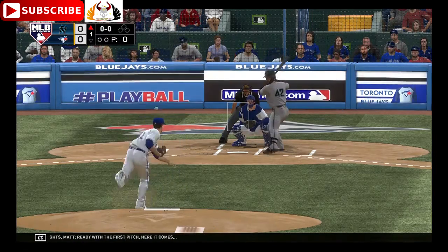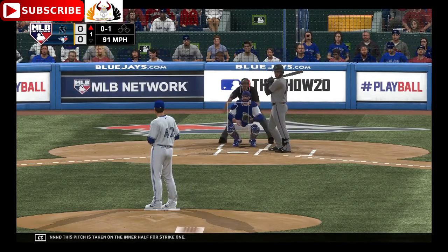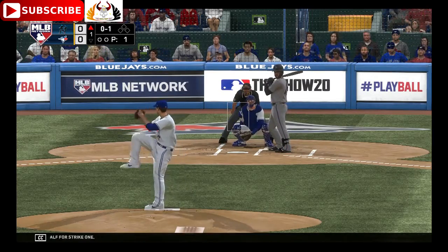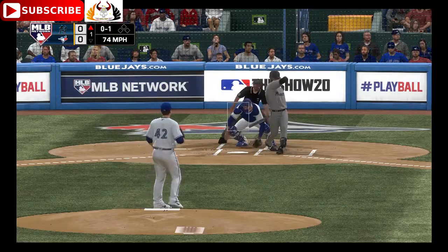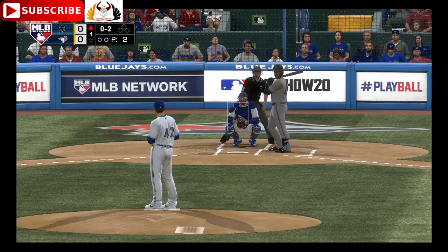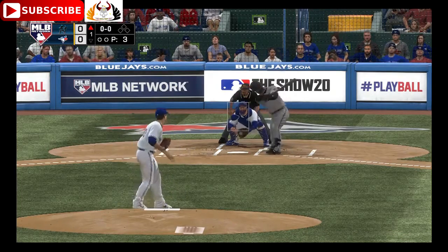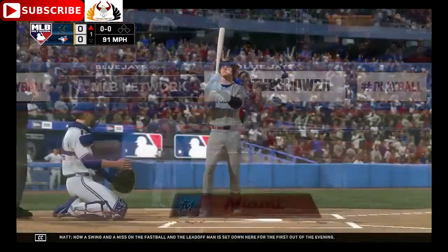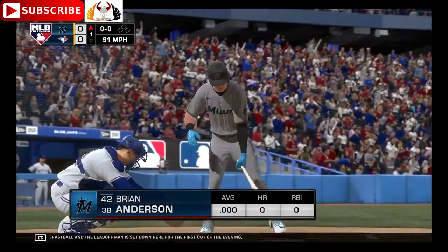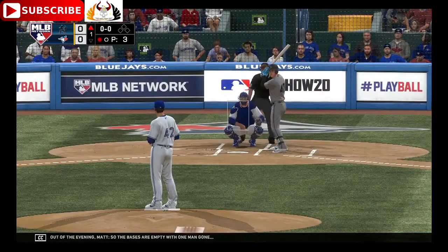Here it comes. And this pitch is taken on the inner half for strike one. Behind 0-2 now. Now a swing and a miss on the fastball. Then the leadoff man is set down here for the first out of the evening. So the bases are empty with one man gone.